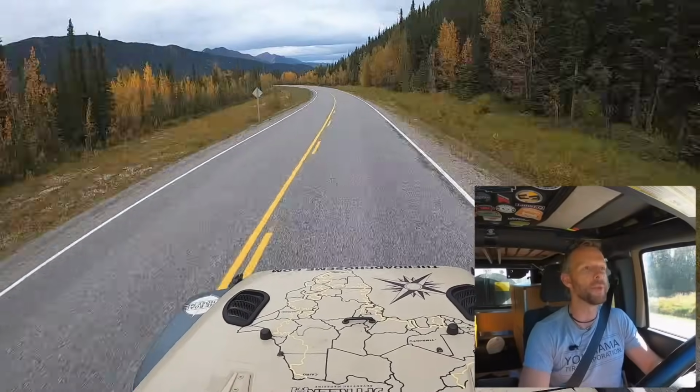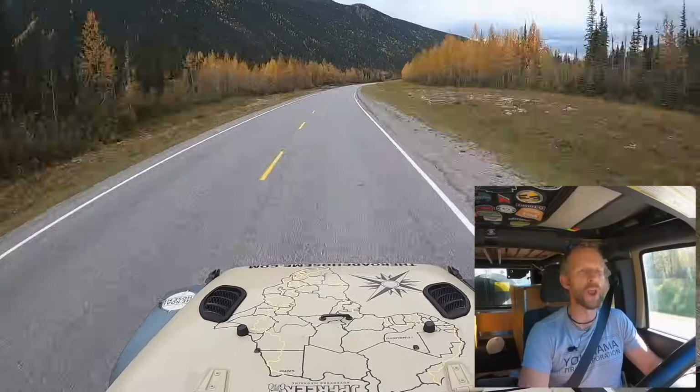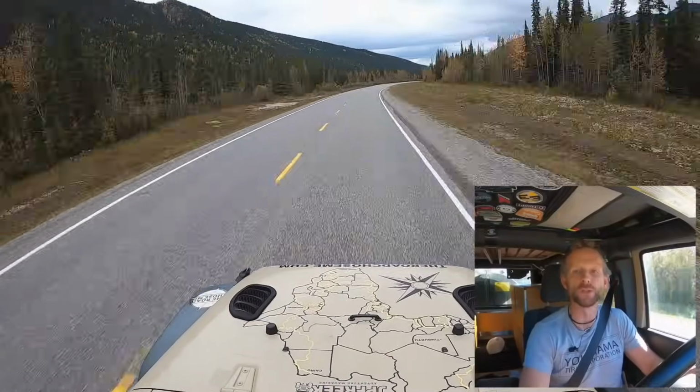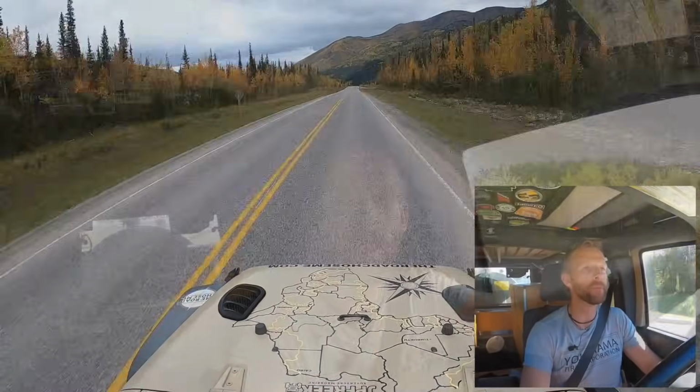Don't plan this trip like you plan driving an interstate in the US, where you can kind of set the cruise on 80 miles an hour and just bank on doing that the whole time. That's not what the Alaska Highway is like at all.